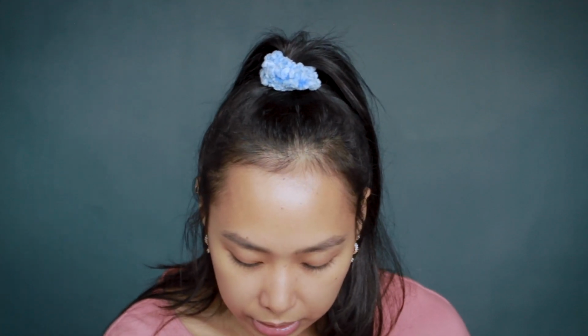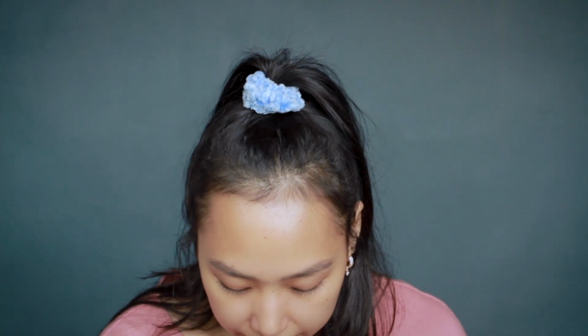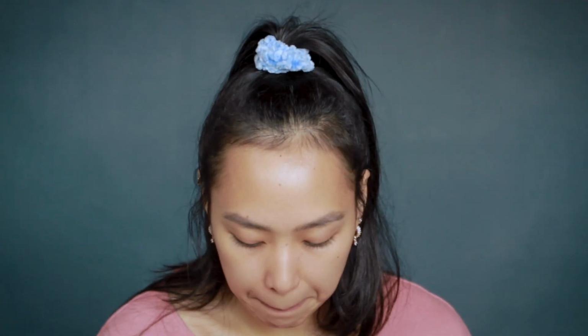I also like their clear brow gel, and I use that a lot, but the combination of the brow painter and the brow colorist is really my go-to brow routine.